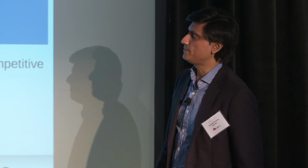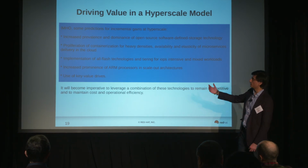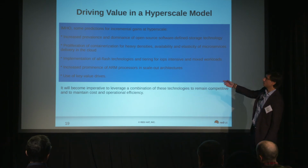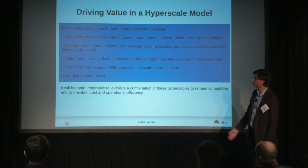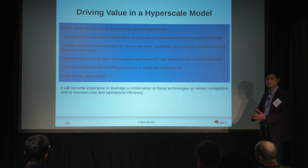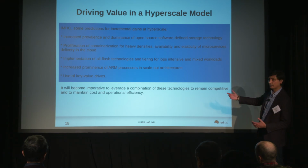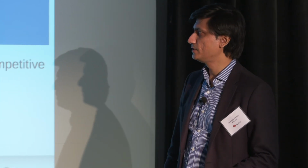And again, this is our last slide, but just in my humble opinion, some predictions. I don't know how far they're going to go or come true, but again: the increased prevalence and dominance of open source, software-defined storage, containerization, all-flash technologies for tiering and addressing those needs for latency-sensitive data and analytics, an increased prominence of ARM processors, and then the use of key value drives. For those of you who are not familiar with some of the Ethernet drive technology out there, it's very interesting. It has some very specific use cases. If you have questions, please do let me know.